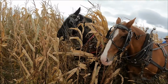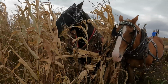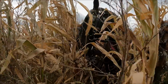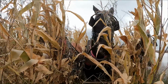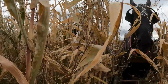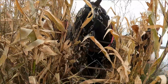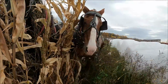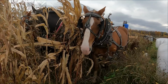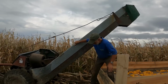There's some sort of a clog up back there, and I just wanted to show you guys how the horses are situated here between the rows, and they really are making the best of things. Can hardly see Bill. Lady's not interested. Just some sort of a clog up, and Jim has got it.